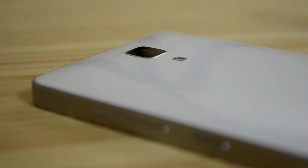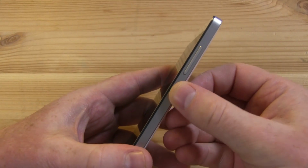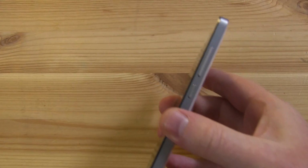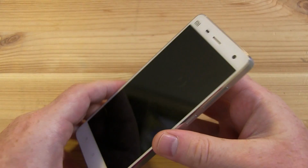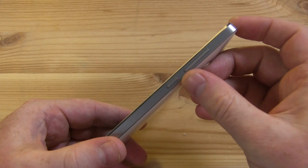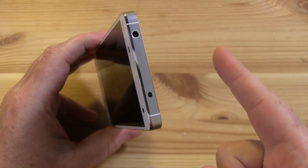And as you can see over here on the right hand side, we've got our volume rocker, we've got a power button here. This is the same configuration as the Mi 3. So I'm kind of into that. If you decided on your product that this is the way to go, then be consistent with the product that follows it. Talking to you, HTC.